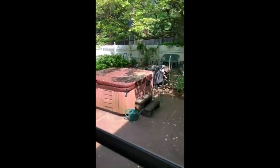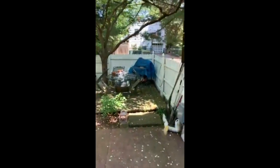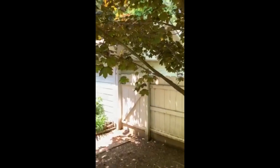A lot of you know that I'm a sucker for fish. What's pretty cool here is the koi pond. So we have a hot tub. Nice little patio area. Great for gardening over here. Pretty cool koi pond right there. And a detached garage, 1 car.